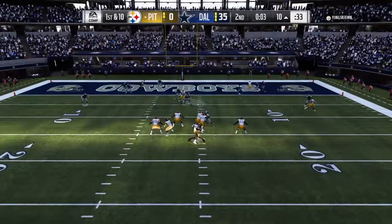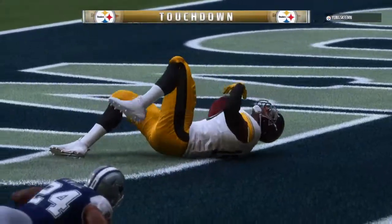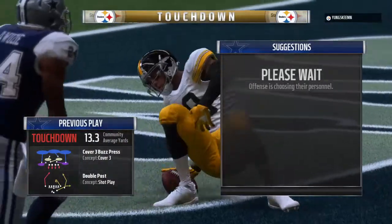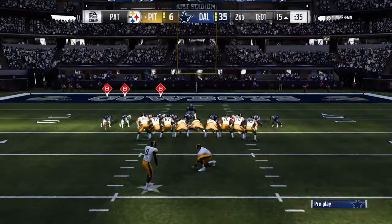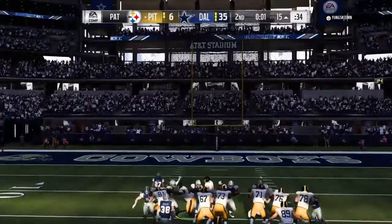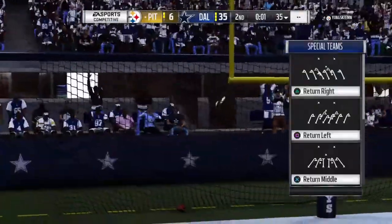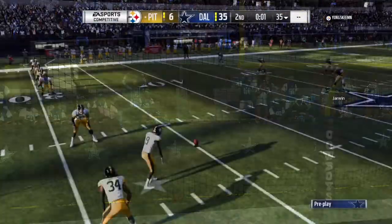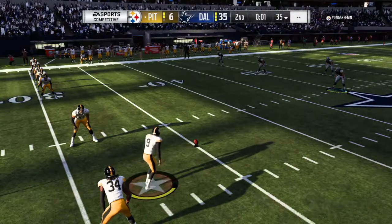Final play of the half. It's Roethlisberger. And caught in the end zone. Touchdown, Steelers. As his guys are in for six, and the Steelers are able to strike for six. I'm not sure that they have illusions right now of, okay, we're going to score eight times in a row and we're going to be terrific. But to get one, that was huge for them. That has to feel much better right now.